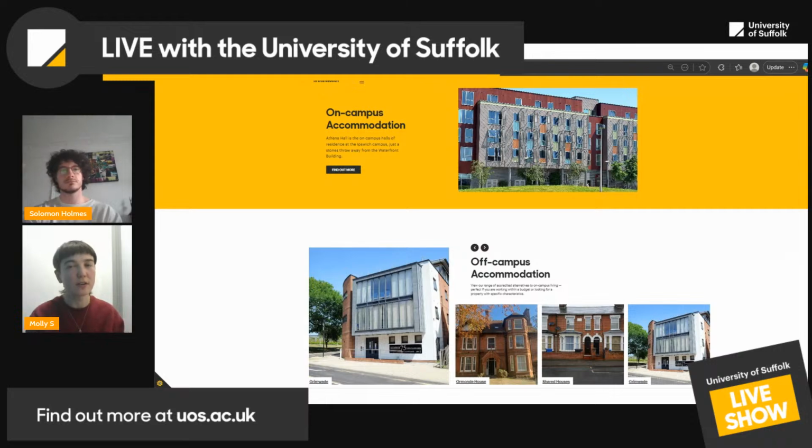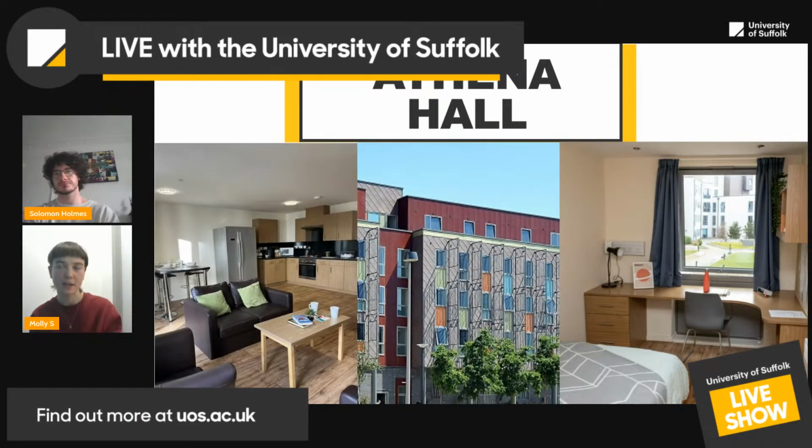For accommodation, the University of Suffolk provides on and off accommodation. This is available for postgraduate students, of course, and sometimes undergraduate students as well. So Athena Hall on the top picture here is available for both postgraduate and undergraduate students. The images here are an example of the silver rooms that are available. All bedrooms will have an ensuite as well as a desk, wardrobe, and small double bed. You can also share with 5 to 7 other people. And on the left-hand side here is the shared kitchen and living space area as well.